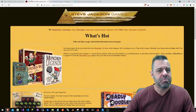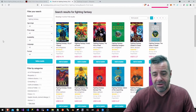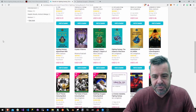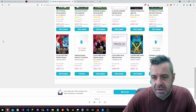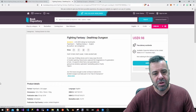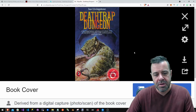And it was Book Depository is what I was talking about a minute ago. Great website, and here's all their Fighting Fantasy books. There's just a bajillion of these things. Maybe not a bajillion. What are those? Those look cool. Oh, Ian Livingstone, more Ian Livingstone. So I'm excited to try this one out, and here is what the actual... It's green. It's green. This is the original book cover from the 80s.